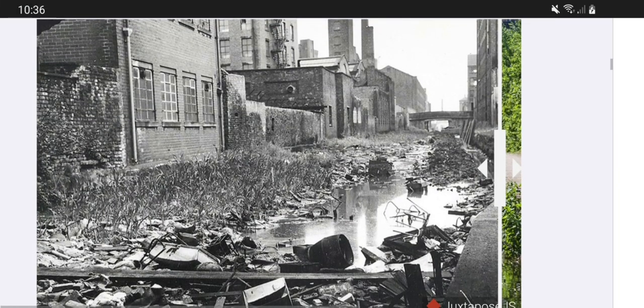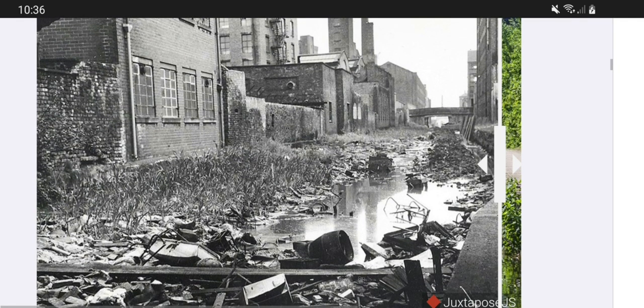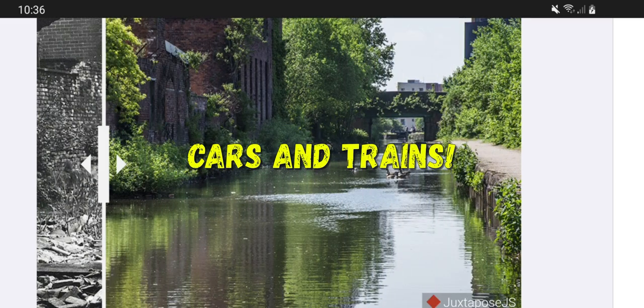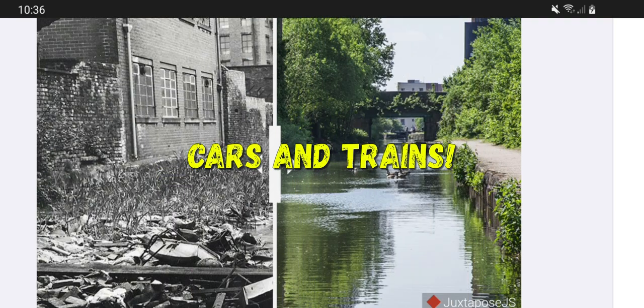Again, this is another thing that I think they literally on purpose drained some of the canals and filled them in with rubbish. And that's probably when the cars come out, to be honest with you, to stop people doing this, so they buy cars and go on the roads and stuff like that.